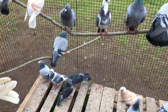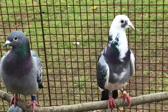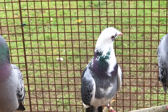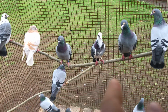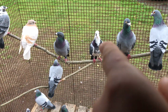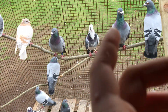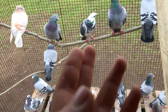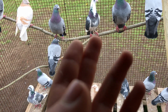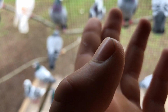But there's a hen, I'm just wondering, see this hen here? The way her head's like that. I was told the reason why her head's like that is because she turned out to be, a lot of people would call it retarded, but it's not. I wouldn't say she's retarded at all because she's a lovely, beautiful bird.